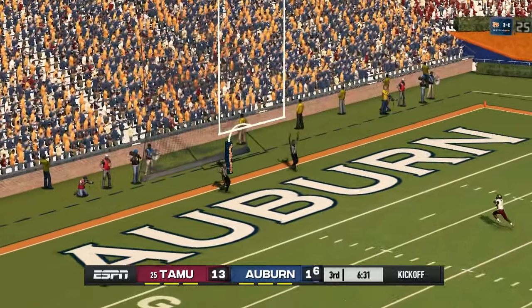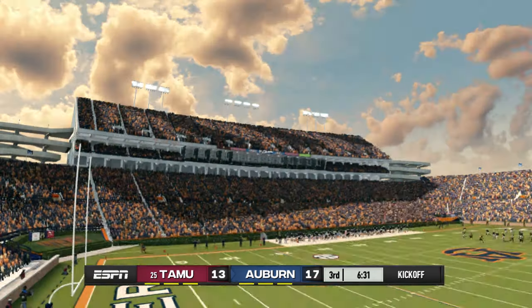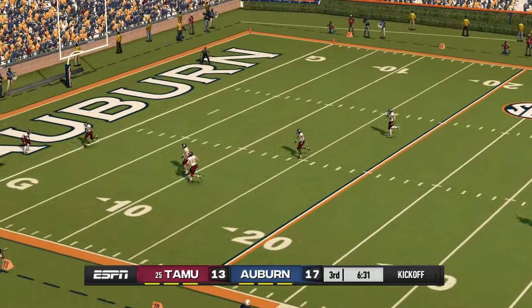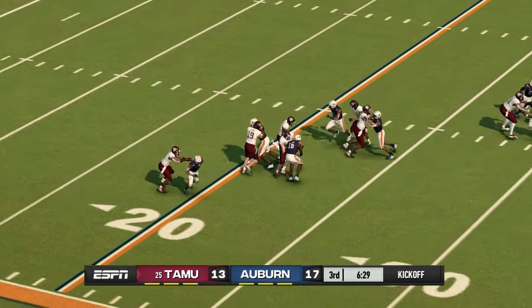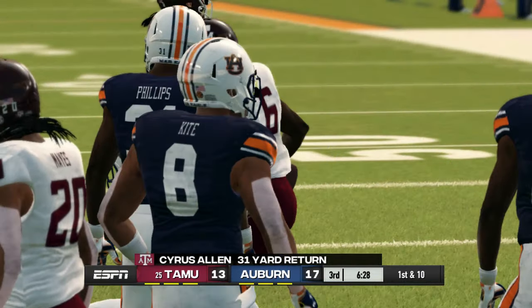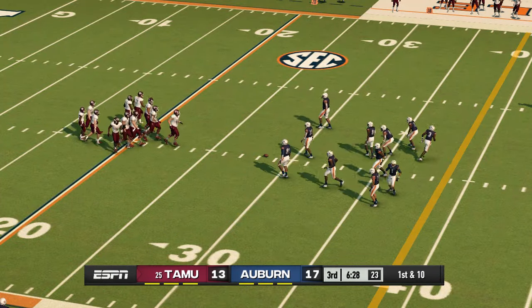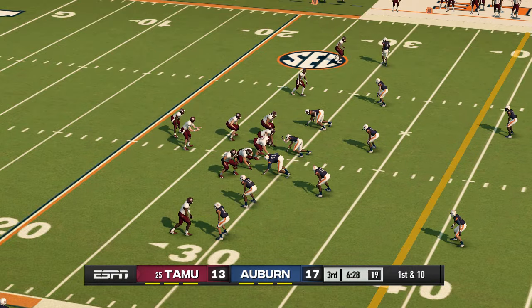Kicks away, and it is good. Everyone's all lined up and ready for the kickoff. He sends this one deep. He's to the 20. He's taken down at the 28. There's still plenty of time to keep running their offense as usual here. I don't think they need to feel any anxiety about trailing.